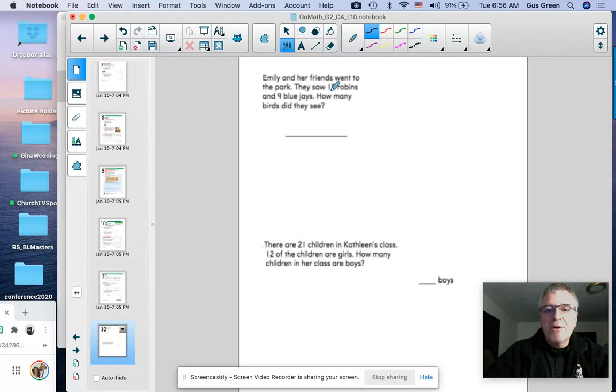So to do that, we're going to have to take the number of robins and the number of blue jays and add them together. So my number sentence will look something like this. 15 robins plus 9 blue jays. If I add those together, I'll get the total number of birds. So the total is where my mystery box is.